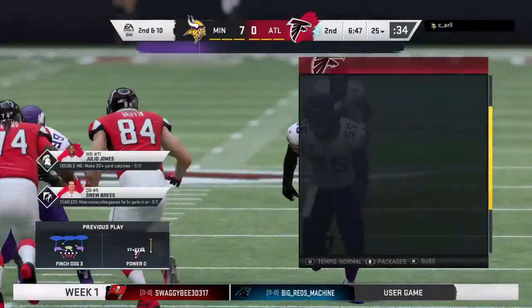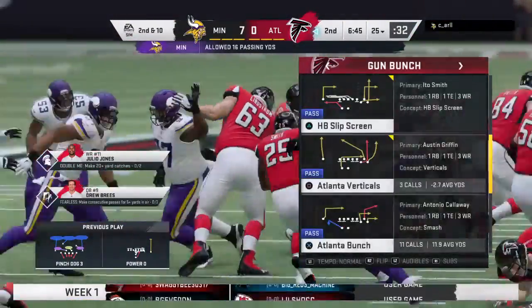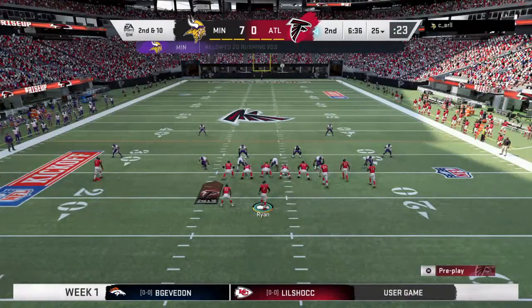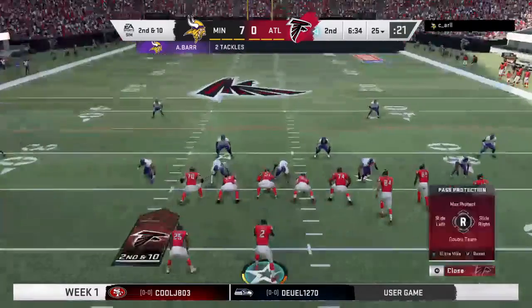2nd down. Perfectly designed blitz right there. They took that one from the grease board to the field because they were able to free up their linebacker to get into the backfield and spill the play.